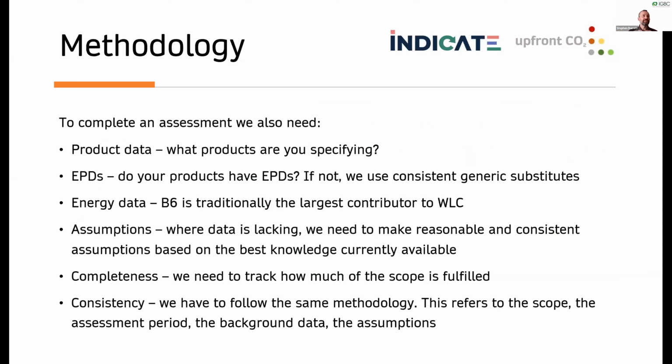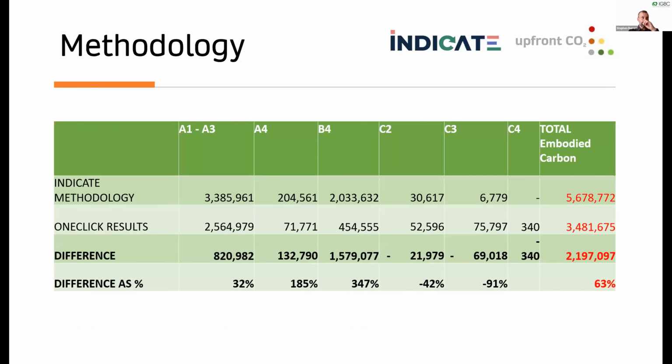What else? The completeness and the consistency. The last two things on that list are the things that get overlooked. Make sure that everything in that scope is used and that you're consistent in your assumptions about the lifetime of that building in the future. And I just want to show you this slide that proves that, if you like.